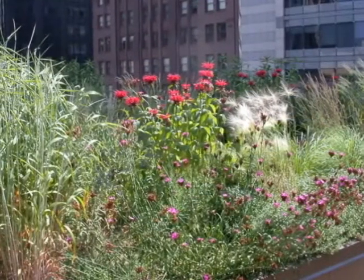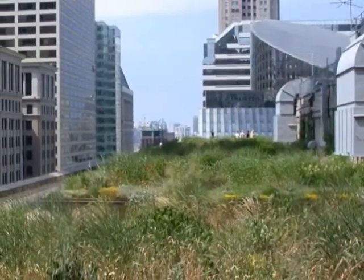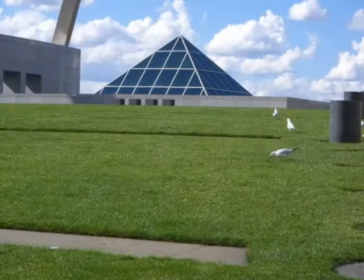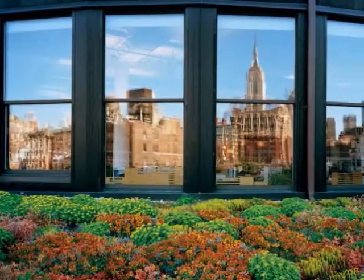There are also drawbacks to having a green roof. A green roof system costs more to install and is more difficult to maintain. It also uses water, while a traditional roof system does not. A living roof uses more materials and can shorten the lifespan of a building.